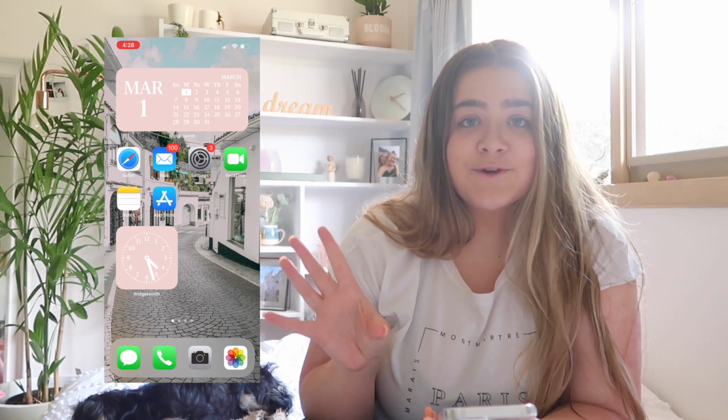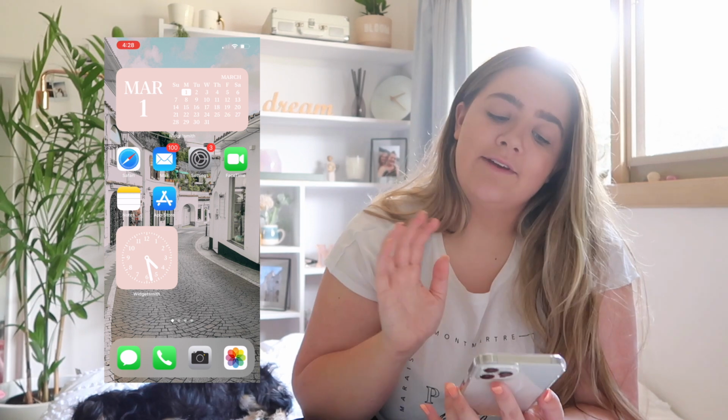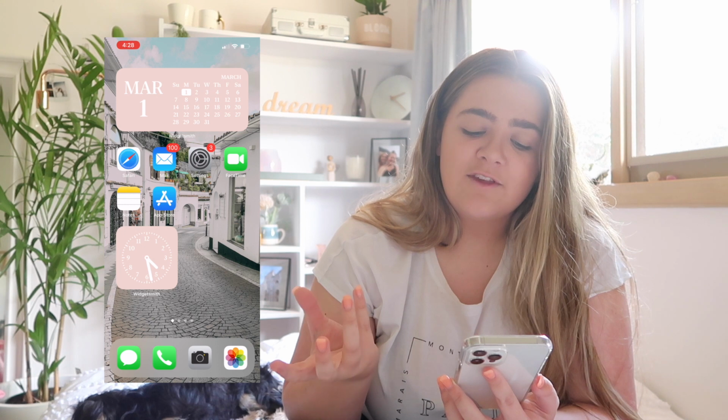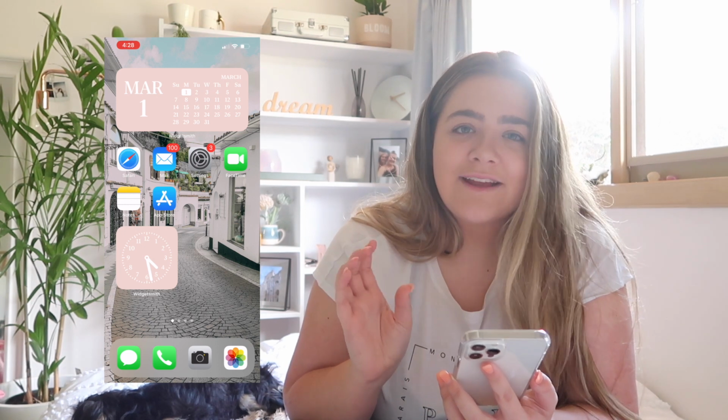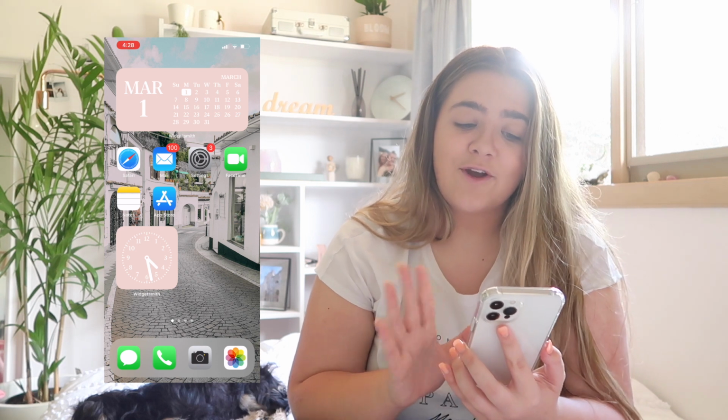My background is also from a preset pack of Brooklyn and Bailey's and I absolutely love it. I have other photos that I could use as my background, but it's just so crisp and also just makes me want to travel again, so it is perfect. So I'm just going to keep it the way it is, but I think it is so pretty.